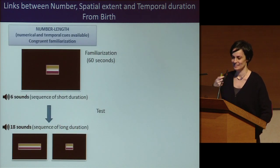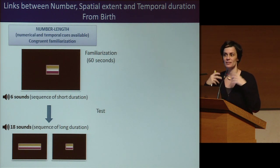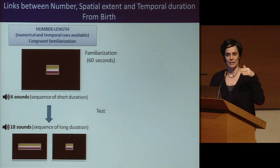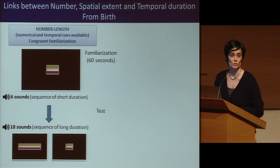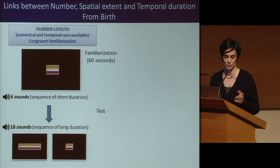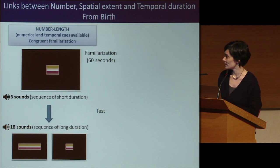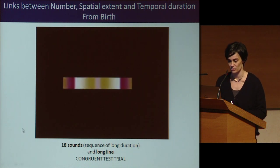So newborns are seated and are hearing and viewing this information for 60 seconds. At that moment, we change the number, so we present them 18 sounds, so the 1 to 3 ratio, because Veronique and Arlette Estrella have shown that that's the ratio that newborns need to discriminate between numerosities. And this new number will be paired either congruently, so with a long line, which is the triple of the short one, or with a short line, which will be an incongruent pairing. I will show you what a congruent test trial looks like.